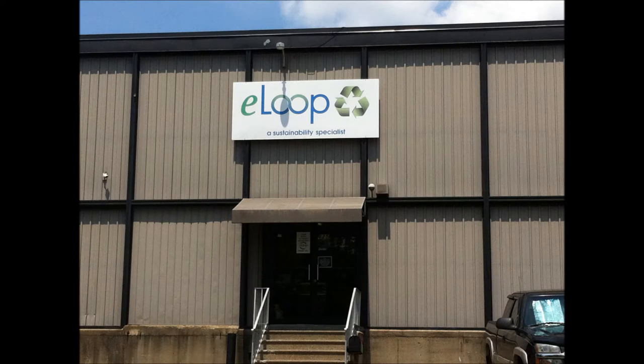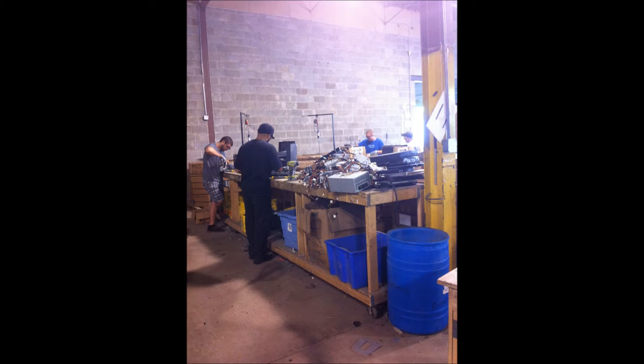eLoop is a company that takes apart these items, such as your old TV. They separate the plastics from the metals and other stuff in your TV, so that the metal from your old TV can be used in other products, so it always gets recycled.